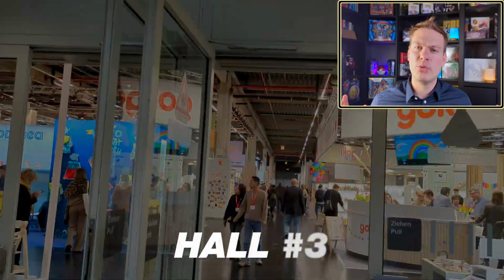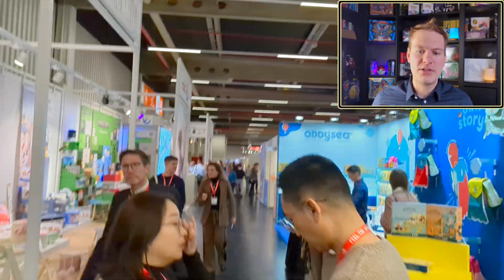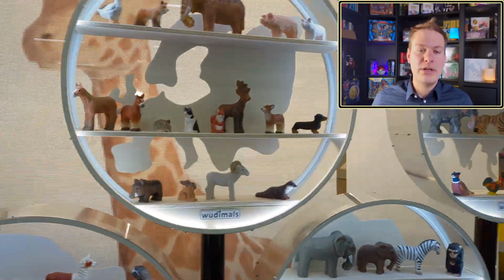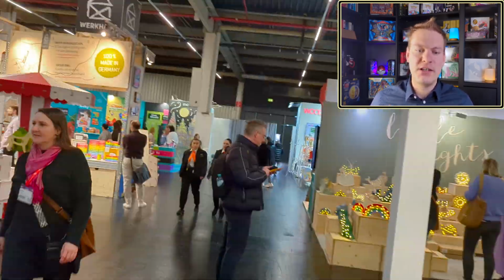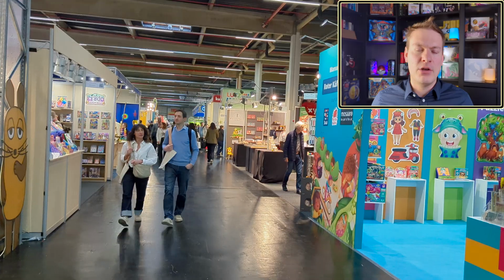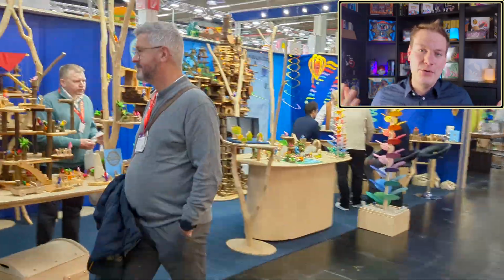Hall number 3 was all about wooden and organic materials. Lots and lots of different vendors, way too many to see all of them. Let's begin here with the rubber animals and all sorts of other cool things. And there was just so much to see. And I know this is not directly collecting related, but I think it's a great way to see what's out there and the news that are coming. And of course, that's my job essentially, to show you guys what's going on if you can't be there.